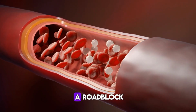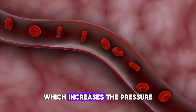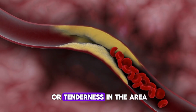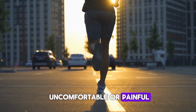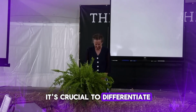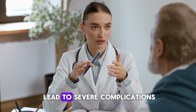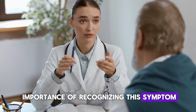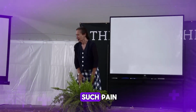The clot acts like a roadblock, preventing blood from circulating normally, which increases the pressure in the vein. This buildup of pressure can cause pain or tenderness in the area, making even simple activities uncomfortable or painful. It's crucial to differentiate this type of pain from ordinary aches, because ignoring it could lead to severe complications. Medical experts stress the importance of recognizing this symptom and seeking immediate medical attention if you experience such pain.